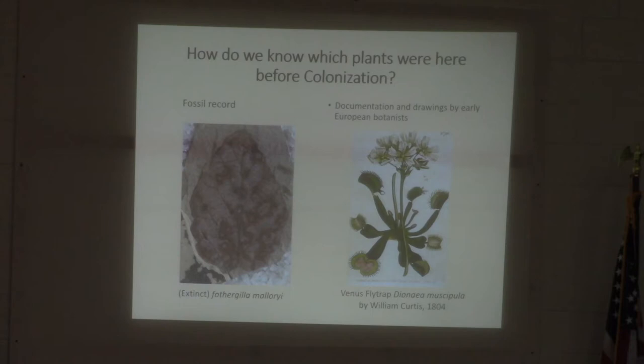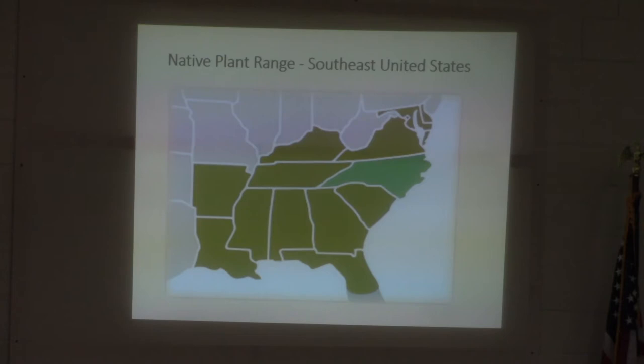What we consider our native plant range goes all the way to Texas and north up the coast. This is the southeast, basically. That's the plants that grow well in this area, and those are the ones we promote.